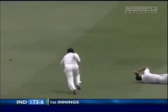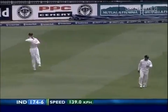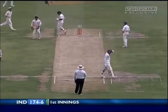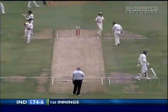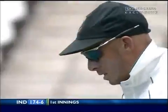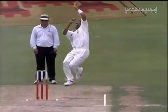Edge, gone! Down at third slip. And Herschel Gibbs, the man in position. And that will be a great disappointment. 174 for 6. Almost worth putting another man in there. He had a long way to go. Herschel Gibbs to his right.